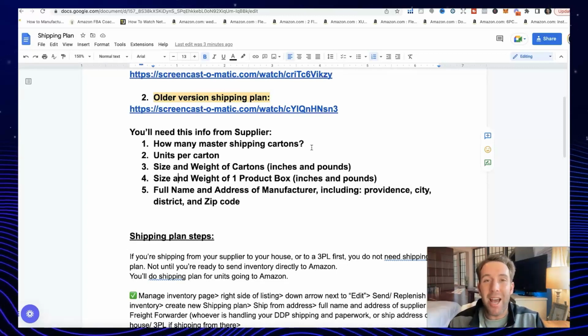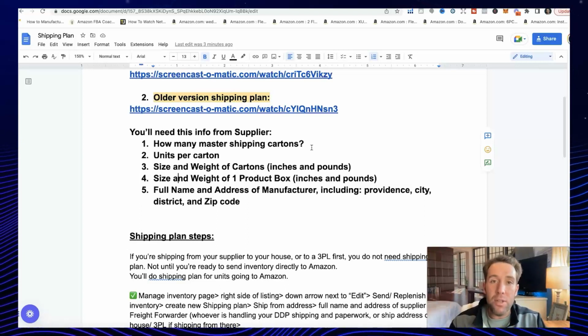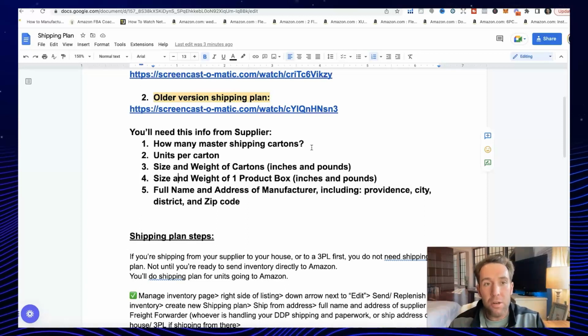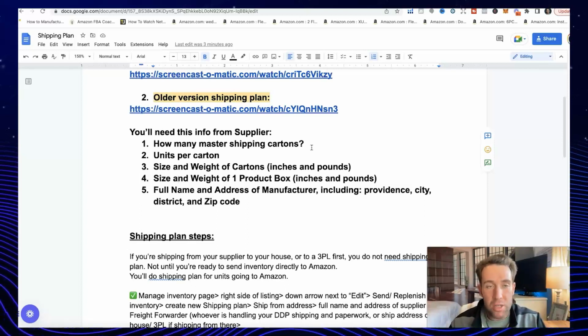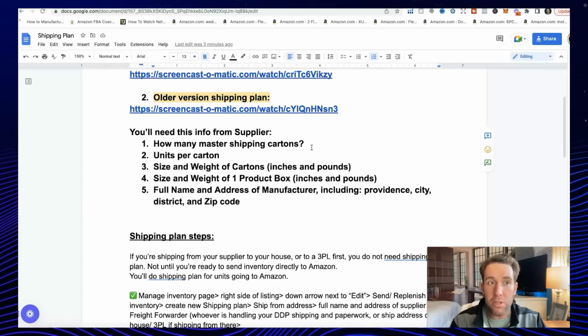And number three, the size and weight of those cartons, master shipping cartons, okay? The supplier will give it to you in kilograms and centimeters. Just use Google and translate that into pounds and inches. Also, the requirements for Amazon, guys, when it comes to shipping products.